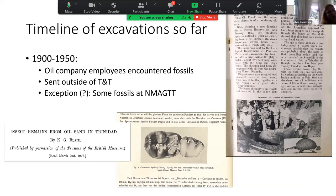Same case goes again for an elephant relative tooth that was found by an oil company and sent out of the country. Then in 1950, there was also some work and they found a glyptodon carapace, huge, huge animal that's a relative of a giant. Basically, it looks like a giant armadillo. And so all of these have for the most part been sent outside the country when they were being explored for oil production. The only exception is that there are some fossils just down the street at the National Museum and Art Gallery that we think are from one of these early oil exploration sites. But again, because at the time this was done by people who were really just there as part of the company and not doing science, they didn't take the notes we would take today.